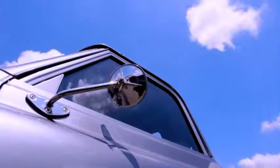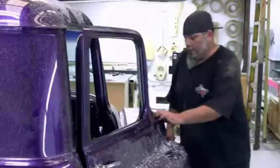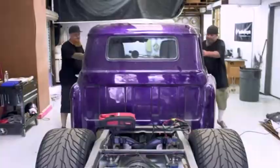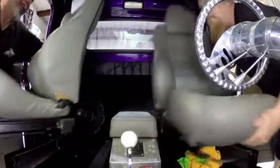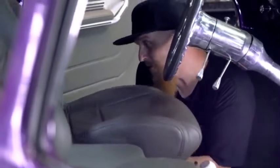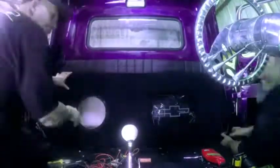With Tim and Ryan busy on the truck bed, I asked Heath and John to check out the interior on the 55 Chevy. Hand tight, dude. Yeah, it all went in very well. That's all right. Nice job. A little bit easier. The plan is to tear it all down and build something fresh and classy.